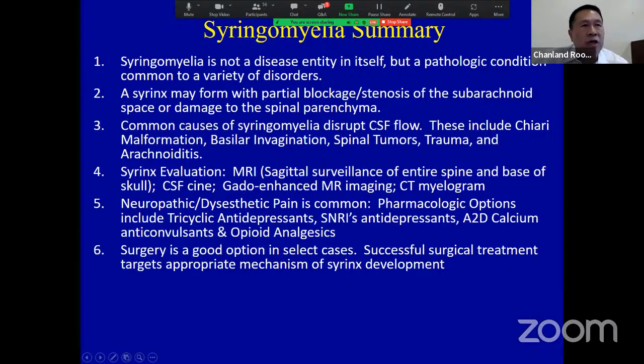So in summary, syringomyelia is not a disease entity in and of itself, but it's a pathologic condition common to a variety of disorders. A syrinx may form with partial blockage or stenosis of the subarachnoid space or damage to the spinal parenchyma. Common causes of syringomyelia disrupt CSF flow. These causes include Chiari malformation, arachnoiditis, trauma, or tumors.